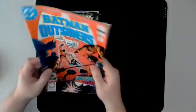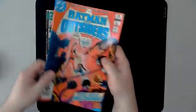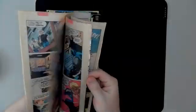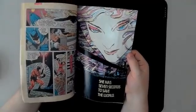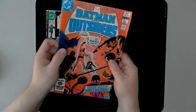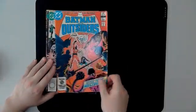So Batman and the Outsiders number 4. This is actually one of the ones that I think is in better shape. It's not in great shape, and some people will look at that and say, "Woo, that's in terrible shape," but it was fine for me. I didn't mind. This is a really cool insert. She has 7 seconds to save the world. It's like Thriller. That was kind of interesting. But Batman and the Outsiders, that's something I collect.